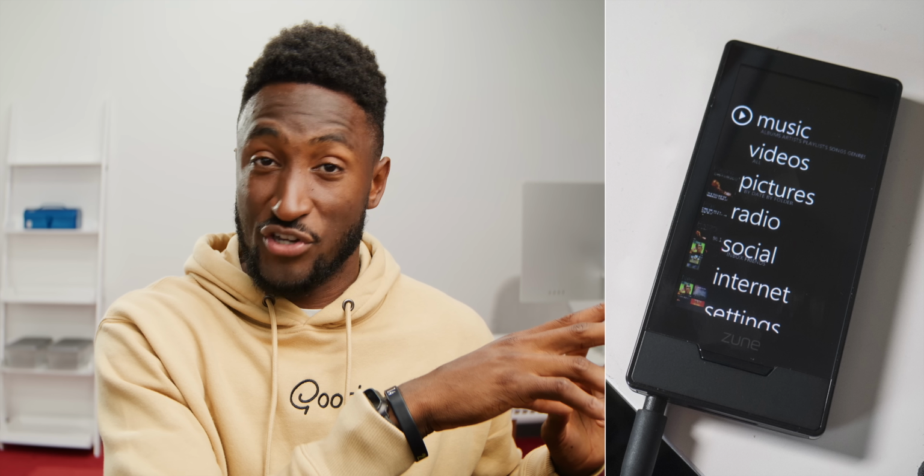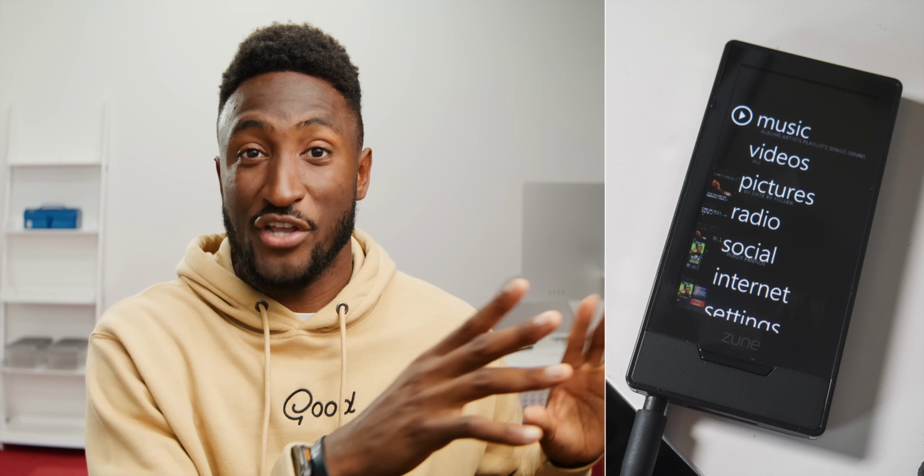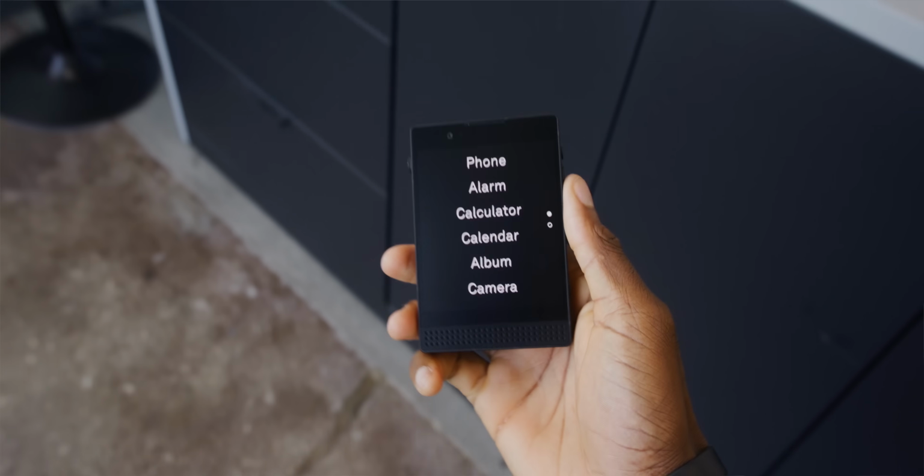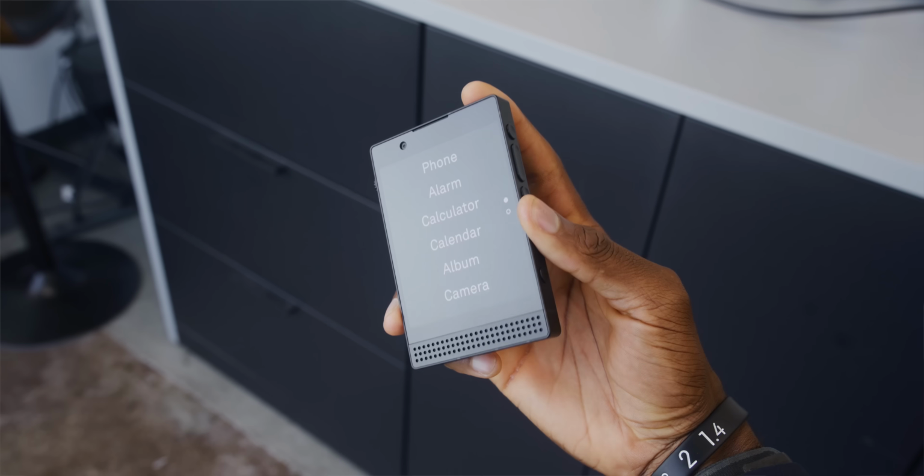This is the part where I age myself and I ask if anyone else remembers the Zune HD. If you don't, do yourself a favor and Google it real quick. Pull up another tab, check that out. You might end up wanting one, but you can't have one because it's 16 years old. So close that tab, come back here. Okay, this is the primo minimal phone experience.